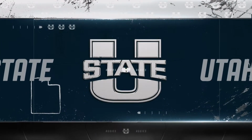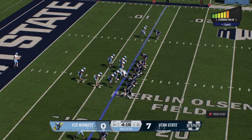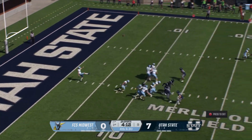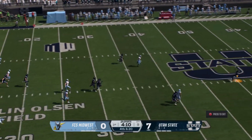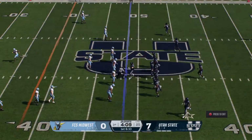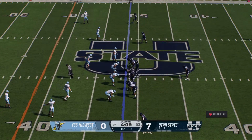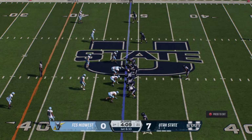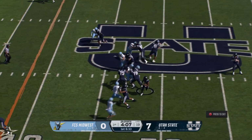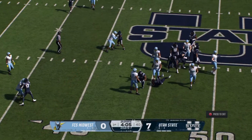The Rebels will try to pin them back with the punt. Doesn't say much for your drive when you're looking forward to the punt. A fair catch is called for and made just across the 50-yard line. Utah State sending its offense back onto the field. Already a solid start to this one. Now back to work with this 7-0 lead.